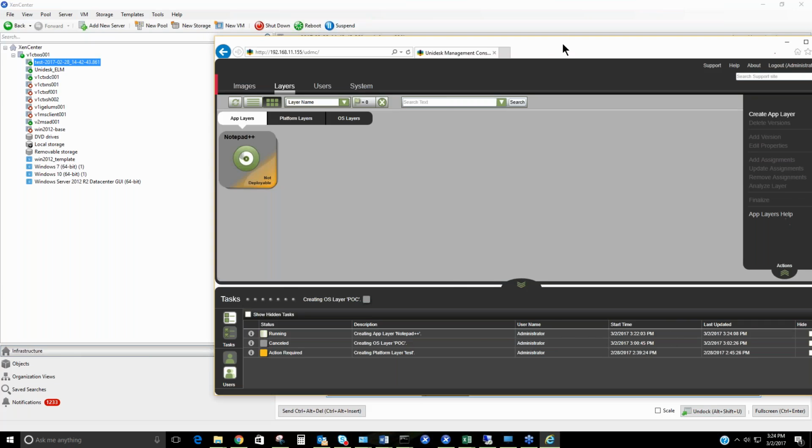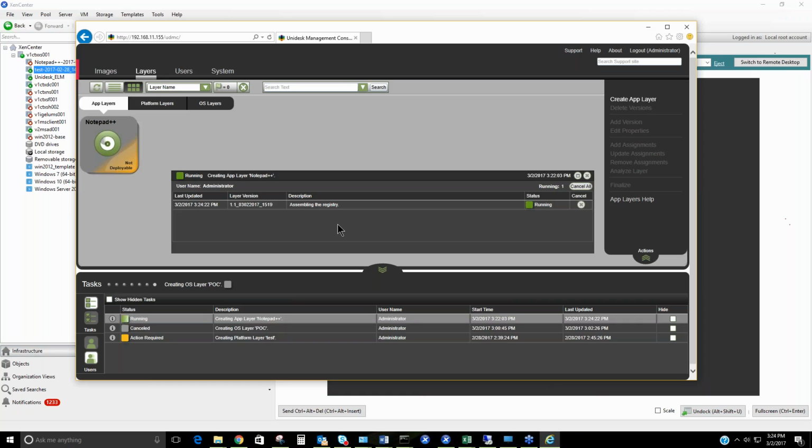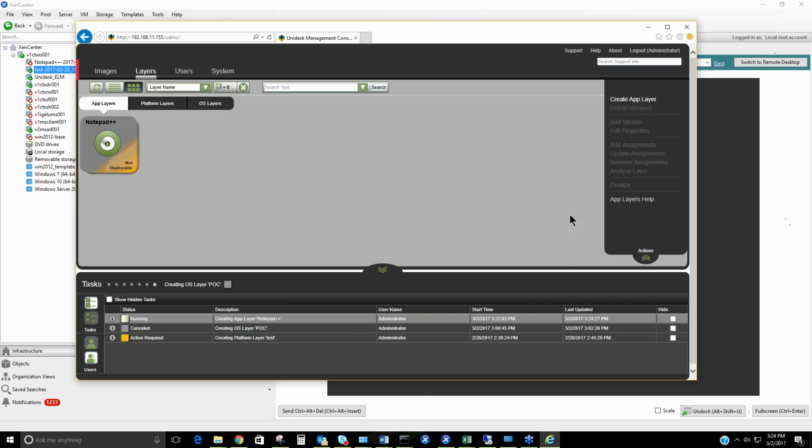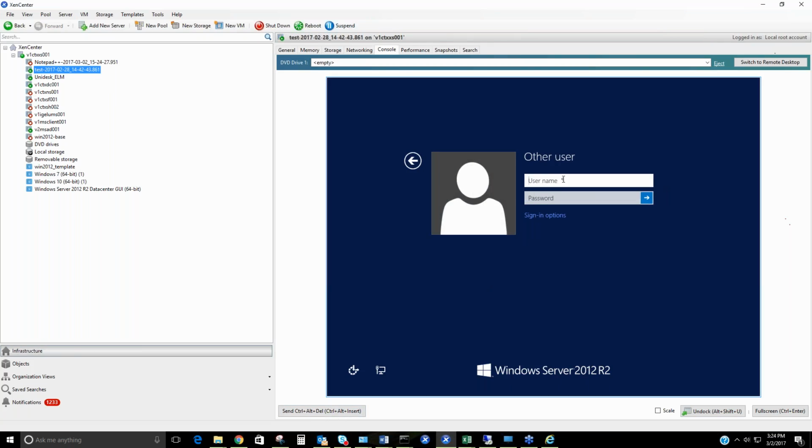Let's see. So what is the current status of that? It says running. Let's check it. Yeah, so what you probably want to do is go to your platform layer again, open the console, right? Because I'm sure that's rebooted and finished its install. It has, yeah. This is it, yep. So go ahead and log in. Probably just administrator is good. Right? Windows, it'll always do the local machine. Right?